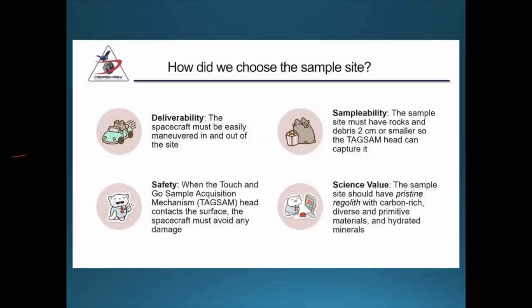All right, let me go to the next slide. One of the big ones is deliverability. Can the spacecraft actually easily maneuver in and out of the site? If there's lots of cliffs and big boulders there, can the spacecraft get in there without getting damaged? Safety: when the touch-and-go sample acquisition mechanism head, TAGSAM, contacts the surface, the spacecraft must avoid any damage. That's going to be kind of tricky when you see something as rocky as Bennu. Samplability: the sample site must have rocks and debris 2 centimeters or smaller, so TAGSAM can capture it.